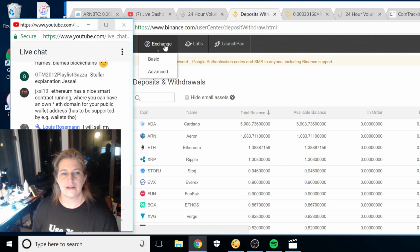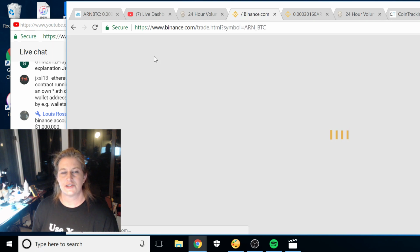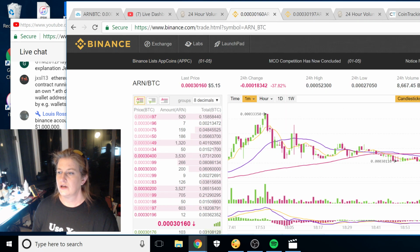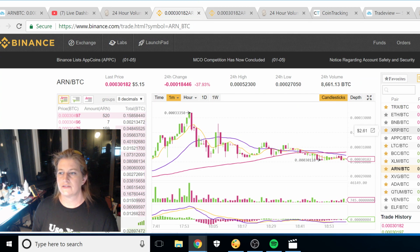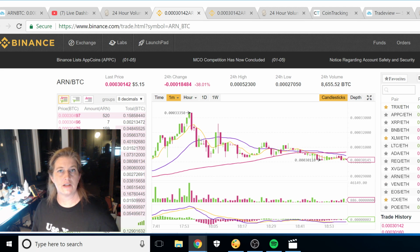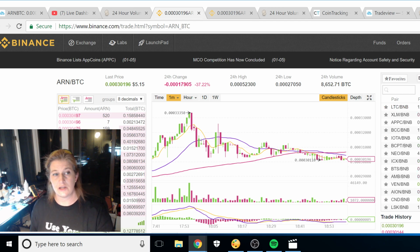So let's go over to exchange. Up here at the top, exchange is going to give you, let's start over here on the right, a list of all of these different trading pairs. So we can say, show me all the ones that trade relative to Bitcoin, or show me all the ones where I could trade Ethereum for these coins, or show me all the ones where I could exchange BNB, which is the Binance coin, and we'll get a different list.